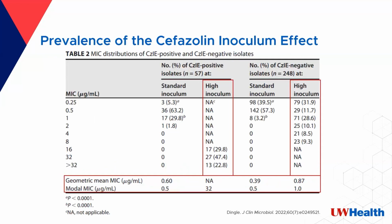And then in table 2, they listed out the standard inoculum and the high inoculum for both the inoculum effect positive and negative groups. So on the left here, we have those MICs listed. And then in the center, we have the inoculum effect positive group, and then the negative group on the right. So I specifically want to draw your attention to the high inoculum sections bolded in red. For the high inoculum, for the inoculum effect positive group, there's not a single MIC less than 16. All of them are 16, 32, or greater than 32, versus the inoculum effect negative group, which did not have a single MIC greater than 8. So there's a clear difference in the MICs versus the positive and negative group across the isolates.